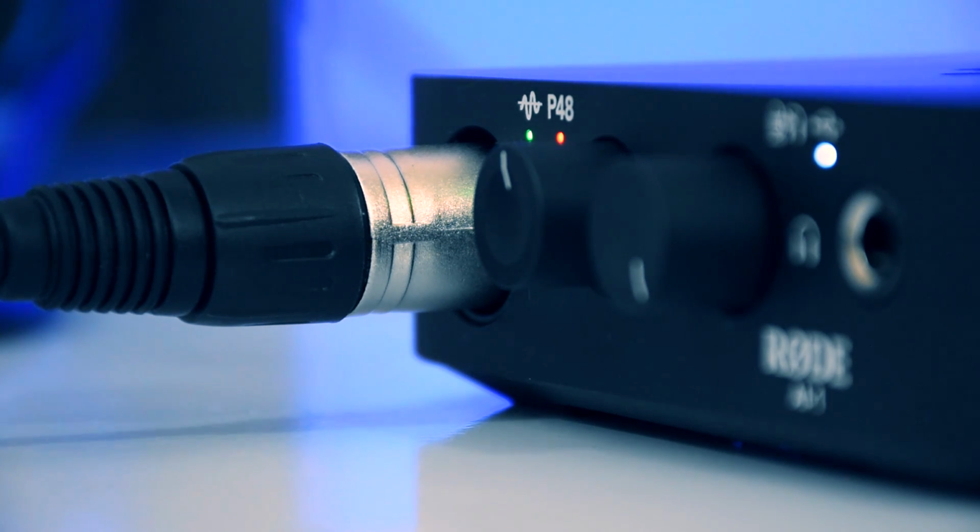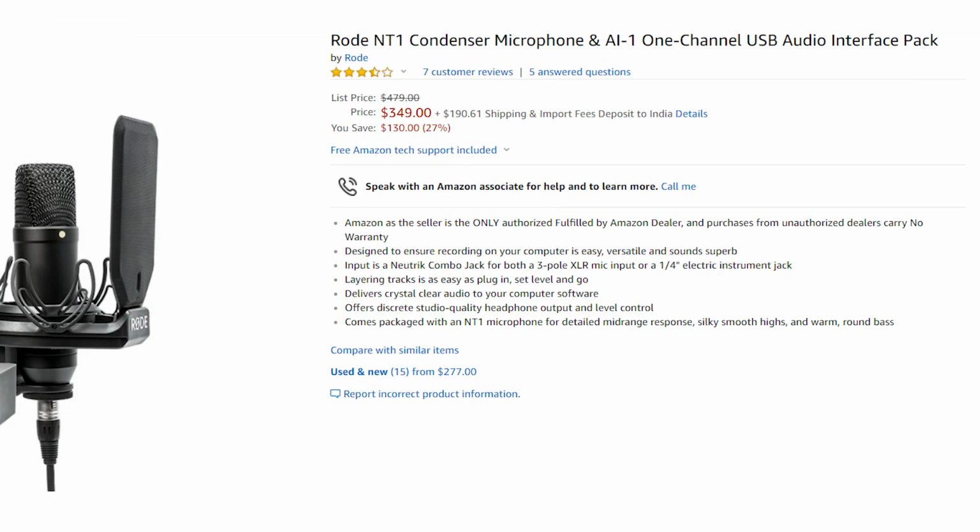This complete studio microphone kit basically cost me around $349 on Amazon.